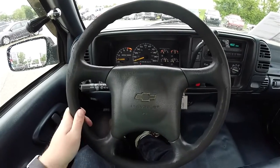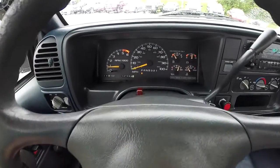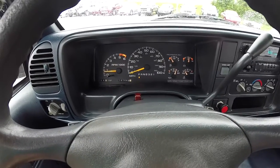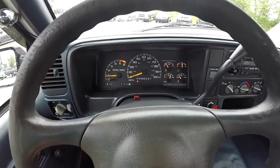Alright, I'm panning through the interior, just to show a little more detail. Full gauge cluster. This vehicle currently has 141,449 miles on it.